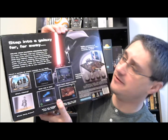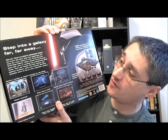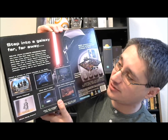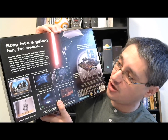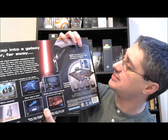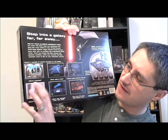Step into a galaxy far, far away. Relive your favorite moments from the entire Star Wars saga and experience the films like never before in this Trivial Pursuit DVD Saga Edition. Enjoy classic Trivial Pursuit gameplay with an exciting and entertaining DVD twist. You'll see classic Star Wars scenes and galactic conflicts, while your favorite Star Wars episodes come to life on your television screen. 2,500 questions in 6 different categories with hundreds on DVD.